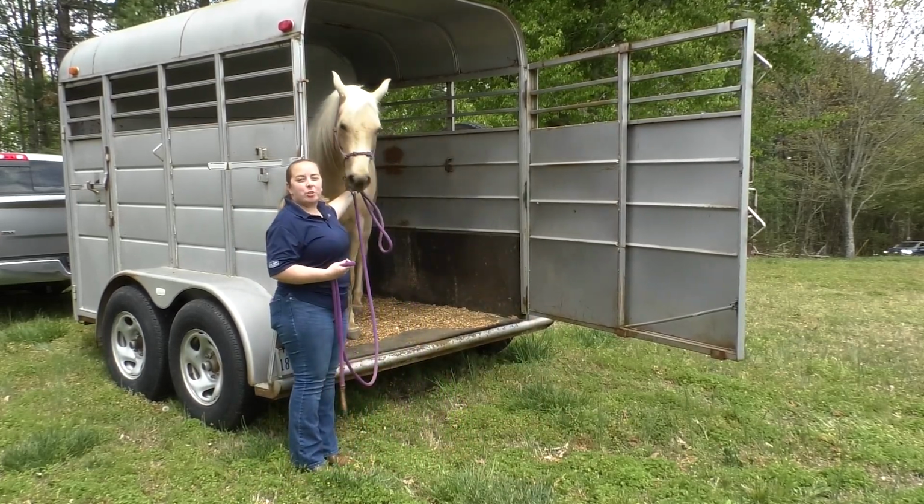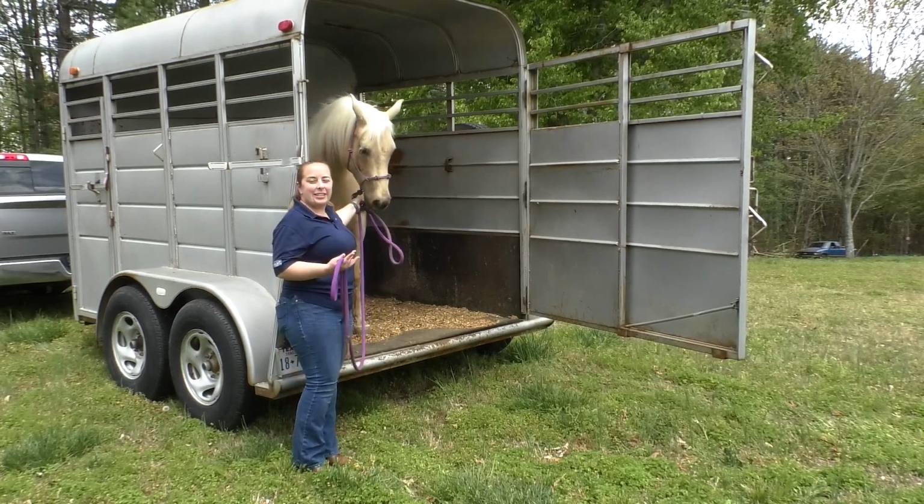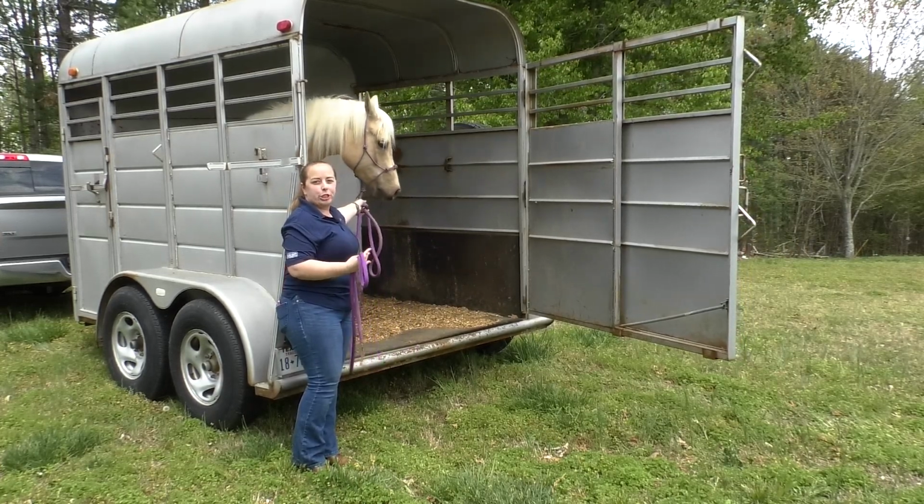This way, I don't have to worry about her if she were to, for some reason, which is unusual for her, panic and sit back. I can reach over, shut the door, and then go in and tie the horse after she's been secured.